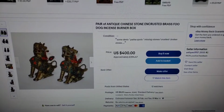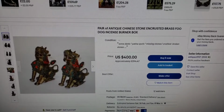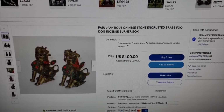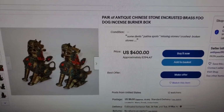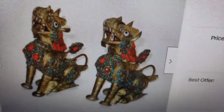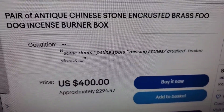So tonight I was cleaning out some closets and I found a bunch of antiques. And I know I had a few of these in my collection, and now I know where it was. It was in one of my closets. And I never knew what it was until today. All these years I had it, I thought it was like a little snuff box. And it turns out that it is an antique Chinese stone encrusted brass food dog incense burner box.